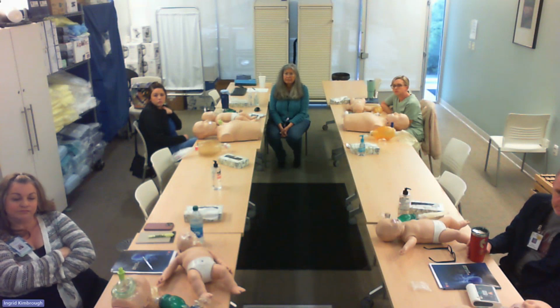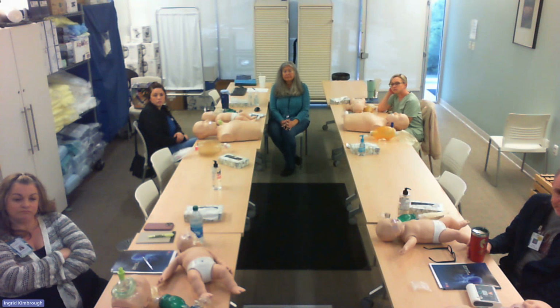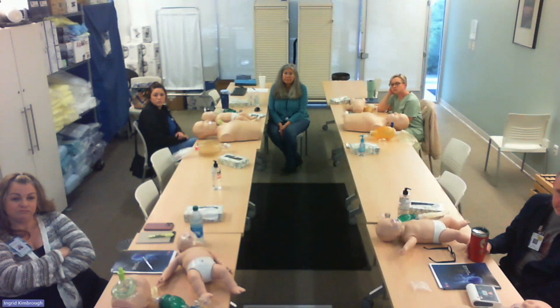First, let's talk about the two adult chains of survival. One is for out-of-hospital cardiac arrest, and one is for in-hospital cardiac arrest. The two chains have 6 links, but the links differ slightly. Both chains include activation of the emergency response system, high-quality CPR, early defibrillation, post-cardiac arrest care, which may be provided in the cath lab or the intensive care unit, and recovery.